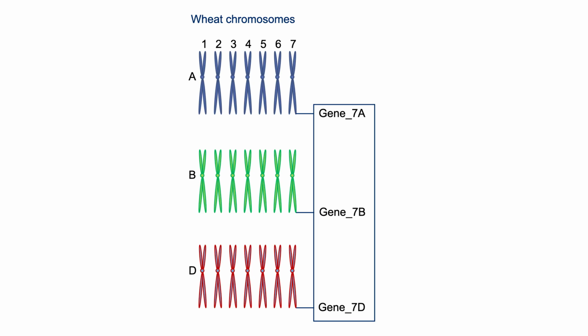I'll be talking about these three genes quite a lot in my talk, and these are called homeologs. Homeologs just means the three gene copies in wheat between the A, the B, and the D subgenome. These homeologs are very interesting because they're quite similar in their sequence. They're over 95% similar in their coding sequence. This is the part of the gene that makes the proteins that then carry out all the functions within the cell.